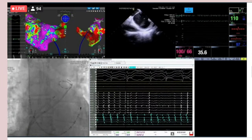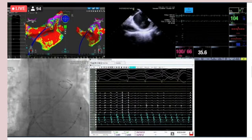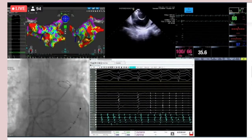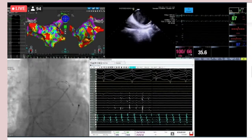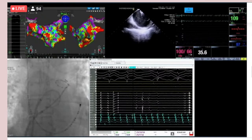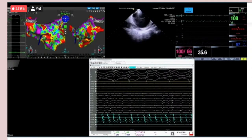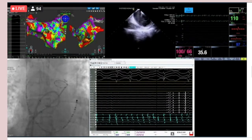What we do during this is, before we paralyze the patient, we check around the right superior pulmonary vein, trying to tag areas of phrenic stimulation. We do paralyze them during the actual electroporation portion of this, because you do get significant patient movement with the electroporation.